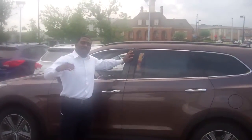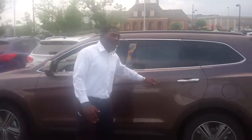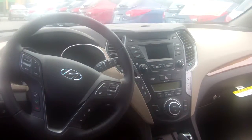Now, we have many different styles, many different colors, many different packages. So I just brought this one up to show you one of the few that we have. You step right inside with Miss Tammy. You can see this is the limited model, so it does have that leather interior. Also, the front and back seats are heated. Right on your steering wheel, for your safety and convenience, you actually have Bluetooth for your cell phone. I would actually pair that before you even leave the lot, Miss Nicholson.